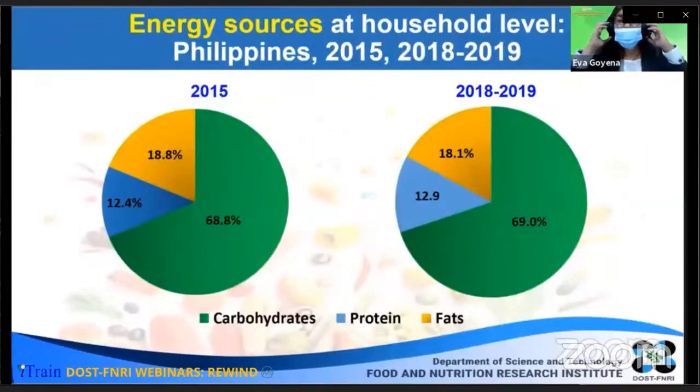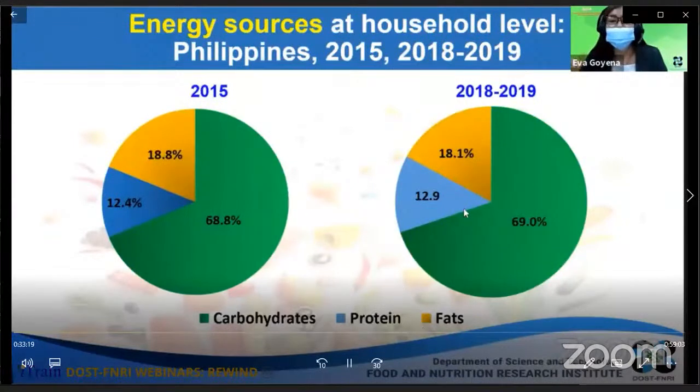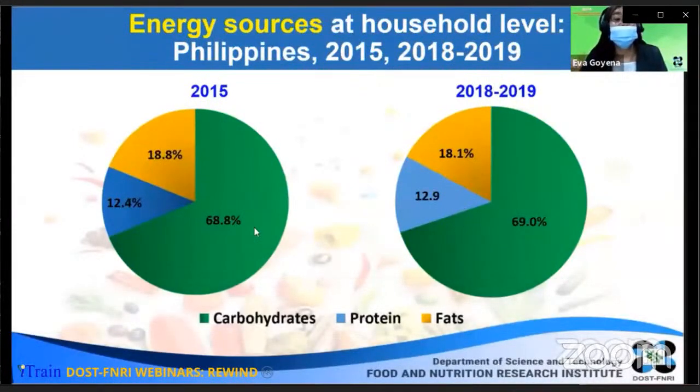So this slide shows the sources of energy at households. So the energy coming from carbohydrates, in green, protein, blue, and fats did not differ between 2015 and 2019, of which about 69% of the total energy intake of households comes from carbohydrates, 12 to 13% from protein, and 18 to 19% from fats.